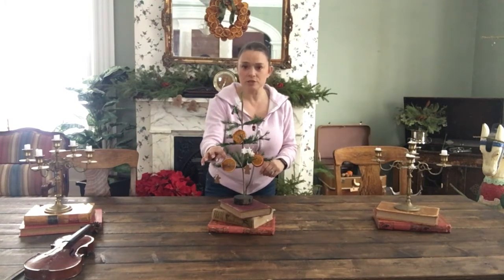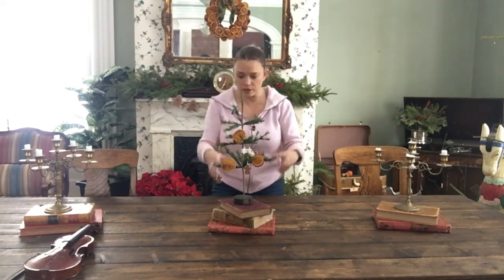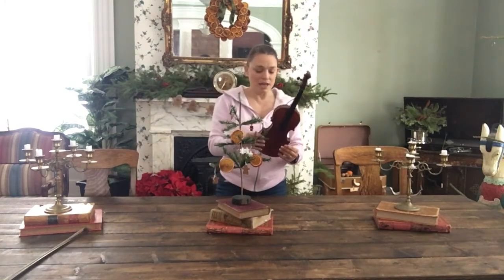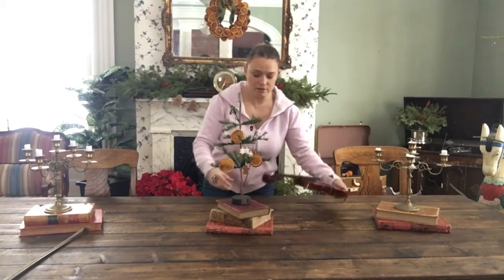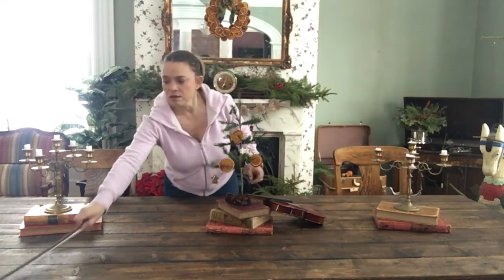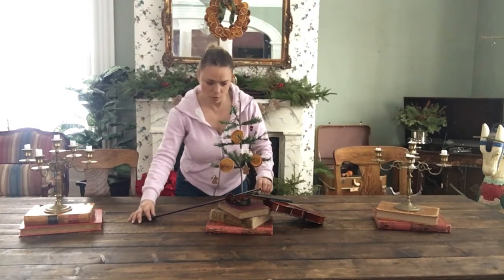On my little Christmas tree, I've just added some dried oranges, because again, I wanted that Victorian theme. Now, the other item I'm going to use, because I'm doing Dickens, is my tiny little violin. It doesn't have any strings on it, but it's just really cute, and it's very in keeping with that era. So I'm going to put that in my center, and then I have the bow of it. I'm going to put that the other way.